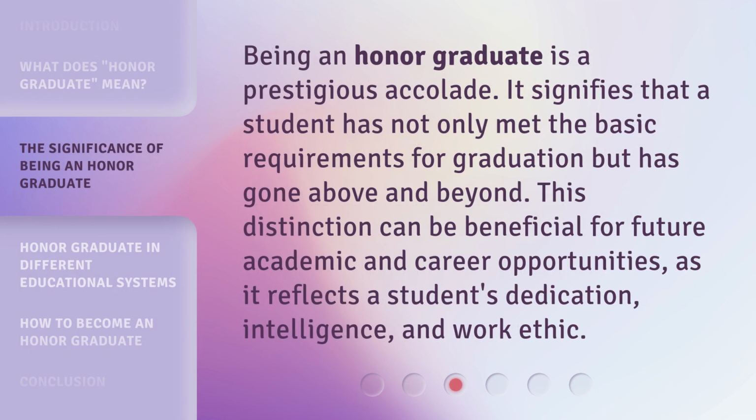Being an honor graduate is a prestigious accolade. It signifies that a student has not only met the basic requirements for graduation but has gone above and beyond. This distinction can be beneficial for future academic and career opportunities, as it reflects a student's dedication, intelligence, and work ethic.